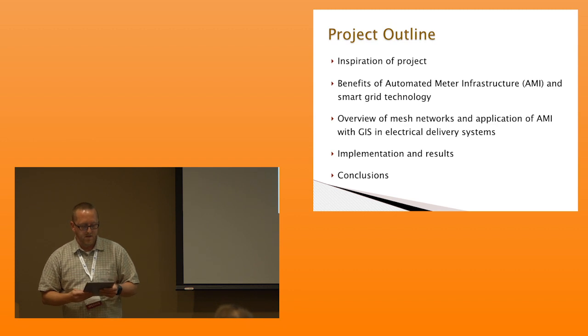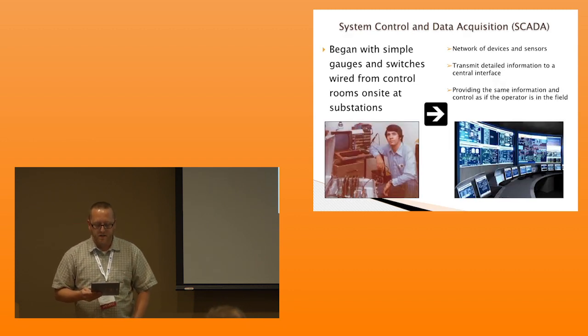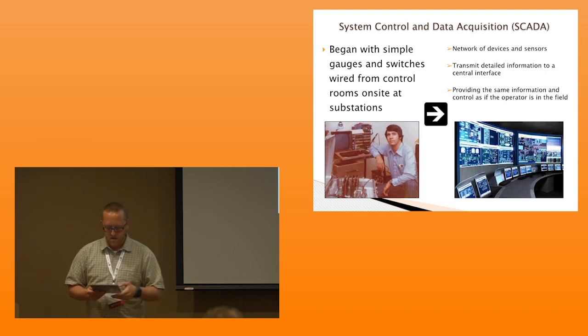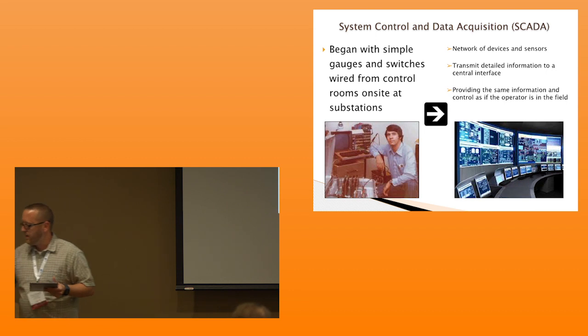So overall, the project does intend to contribute to the siting and interactivity of AMI and enabling utilities to employ AMI in effective ways. Then I'm going to go into an overview of mesh networks, which are used heavily at the neighborhood level in this outlay. We'll go over the implementation and results, and then I'll have a couple conclusions.